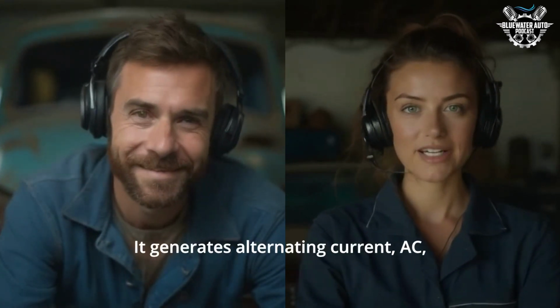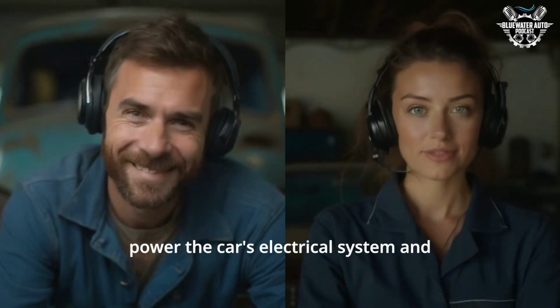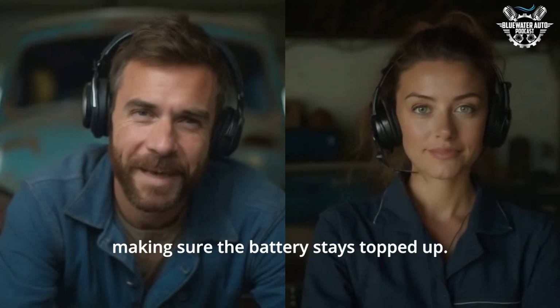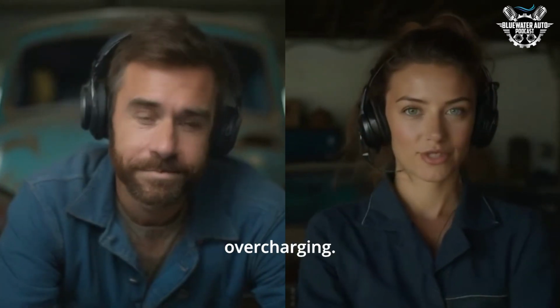It generates alternating current, AC, which is then converted to direct current, DC, to power the car's electrical system and recharge the battery. So it's like a constant power supply, making sure the battery stays topped up. Precisely. And modern alternators have built-in voltage regulators to control their output, preventing overcharging.